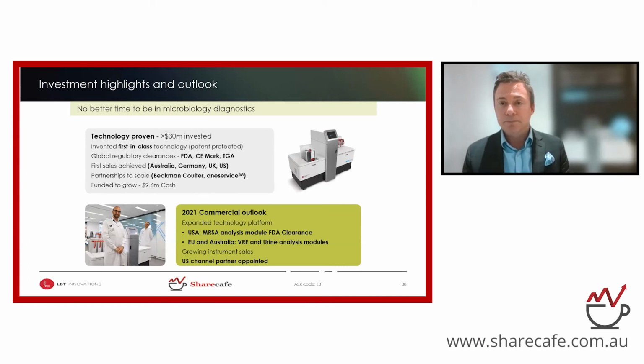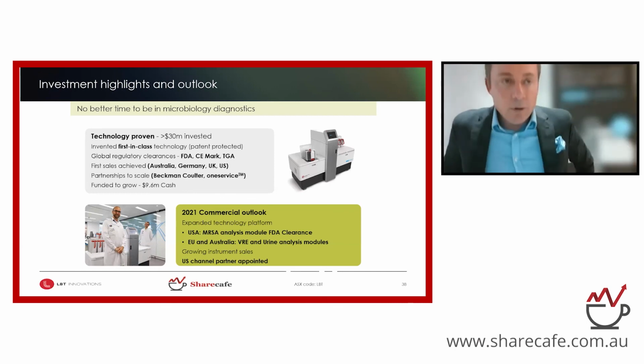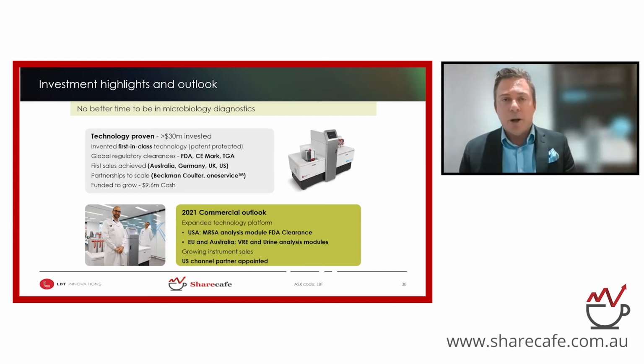And there's a question here: if FDA approval is granted and a US distribution deal is struck, how will this affect potential sales moving forward? Yeah, well, look, the US market is going through a bit of a wave with the Delta variant, similar to what's happening in Australia. So we've seen a bit of a contraction in terms of getting access in front of our customers, and we see that as a near-term challenge, probably over the next 12 months.